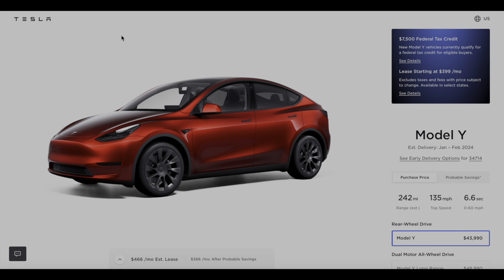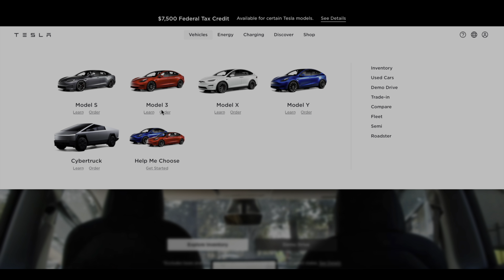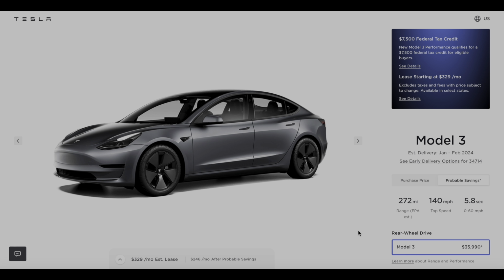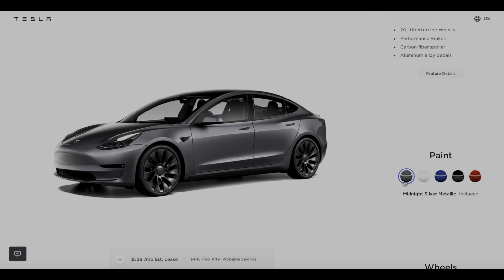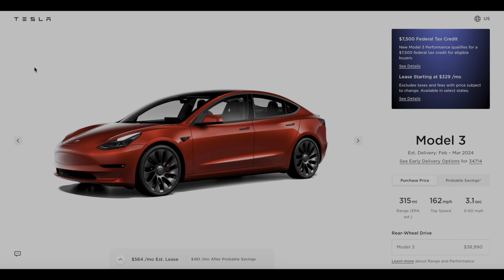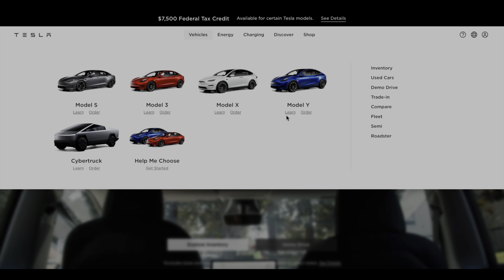Unfortunately, we still don't see this in the Model 3, but do keep in mind that the Model 3 refresh is imminent at this point, should be here any day, and that's going to change all of this. So you can see prices, range, nothing has changed over here on the Model 3. We still have the regular midnight silver metallic, and we have the regular red multi-coat, which is the same red it's been all this time. So I don't anticipate seeing that to change until Tesla releases the refreshed Model 3 or Project Highland.